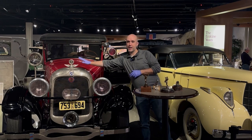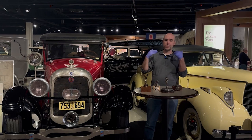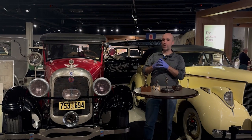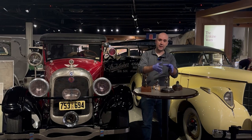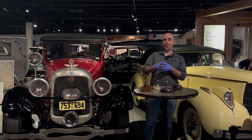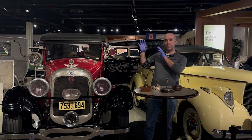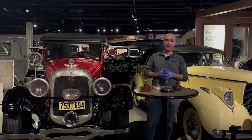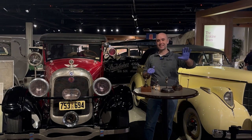Now, these sort of devices became obsolete when the dash-mounted temperature gauge was introduced around 1930. But several automakers also offered motometers that were fitted together with an early mascot like the ones in front of me. Now, as I mentioned, the real heyday for radiator mascots, as works of art and statements of automotive style and personalization, came in the late 1920s and early 1930s.